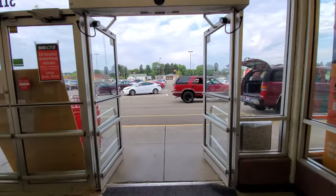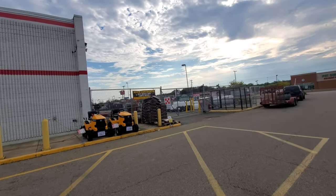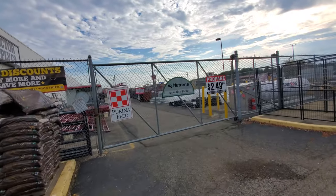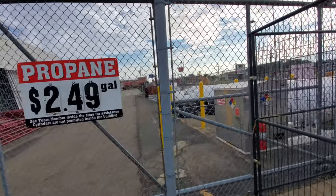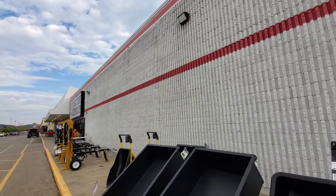Alright. Okay, so when we were inside, I was thinking, man, this is a small Kmart, but I totally forgot the Tractor Supply was also part of it. The old prison yard here. The garden center. I mean, obviously, this place is using it now. But yep, this was the garden center for this Kmart. Huh, kind of cool. Yeah, look at that brickwork, guys.